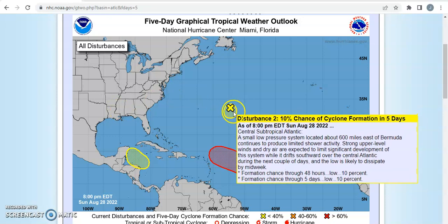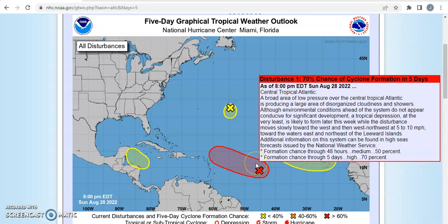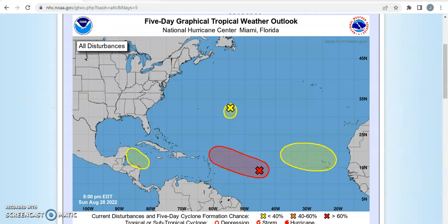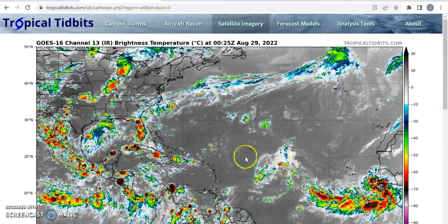Then you have an area of disturbed weather here, well east of Bermuda. Then you have waves that came off of Africa. Then you have a code red, 70% chance of cyclone formation in the next 5 days here in the central Atlantic, where we have a broad area of low pressure. That's the one that we're mainly focused on in this video, because it could potentially pose a threat to land as time goes on. Here's the current system right here.